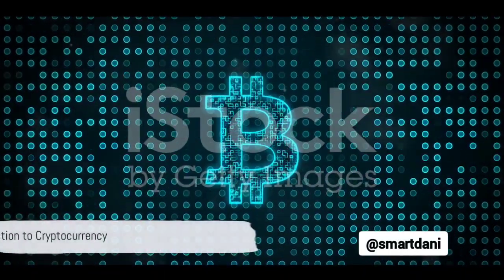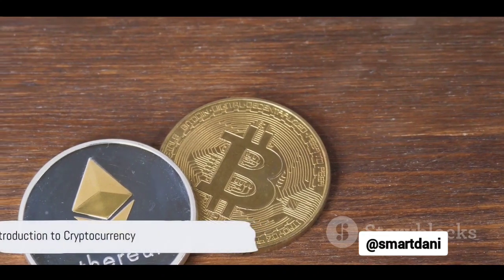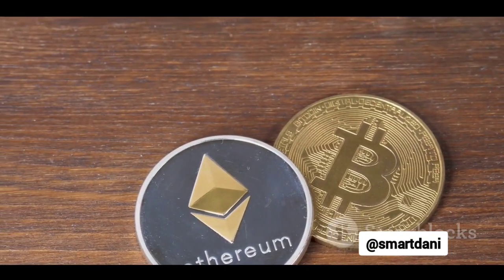Have you ever wondered how to start trading in cryptocurrency? It may seem like a complex world, but with the right steps, anyone can become part of this digital revolution.